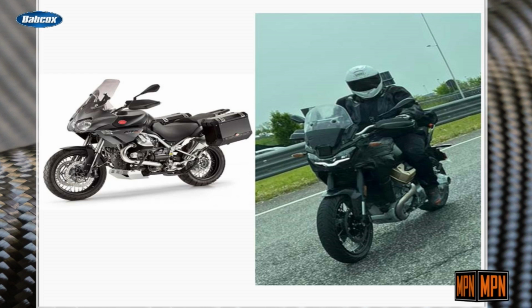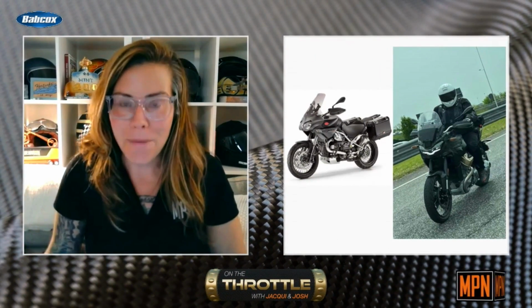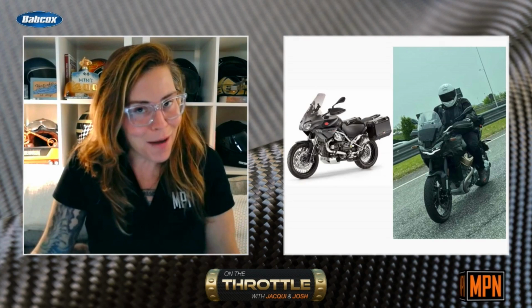Again, this is all just kind of a little bit of speculation, Josh. You know I love my spy pics out here, but I, for one, would be super pumped to see the Stelvio be relaunched. Josh, what do you think about these spy pics for the folks at Moto Guzzi?